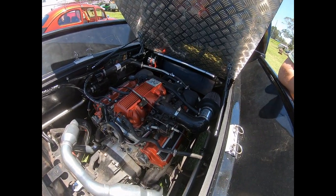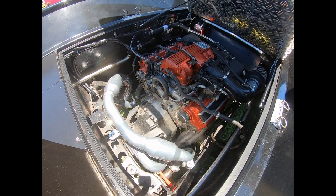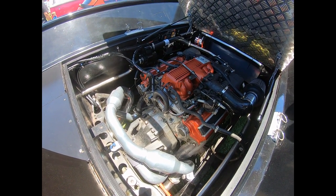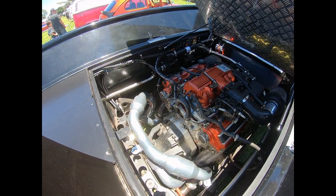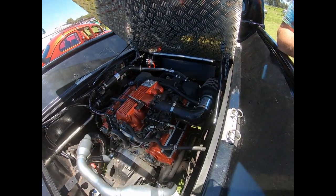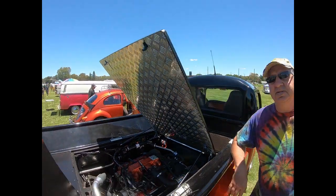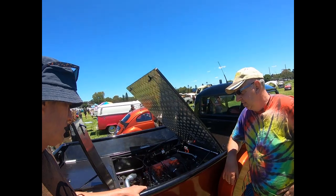So to hook this up, this is basically mid-mounted to an Audi transaxle, because they're designed to have the motor front wheel drive transaxle. And then it's going back into the standard VW three-speed auto, but that's been built by Aaron Roberts down the Gold Coast. Aaron's done a great job building something called Take the Punch.